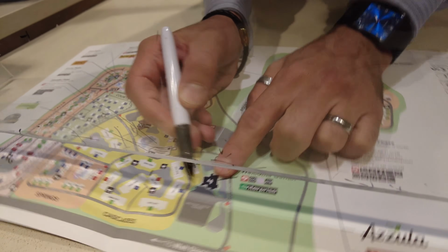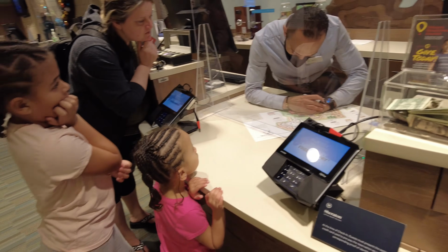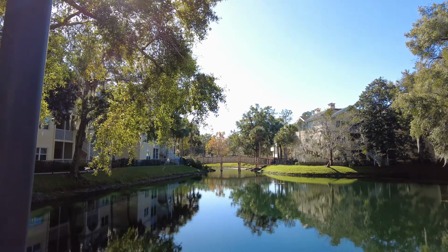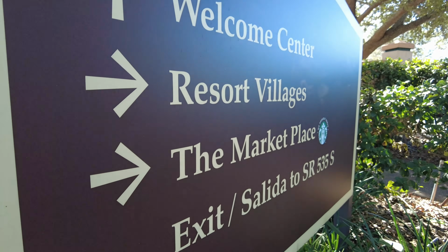Next, let's talk Sheraton Vistana Resort Villas. Again, I mentioned that most buildings here do not have elevators. This is important because it would limit the selection of villas for anyone with mobility issues or who just didn't want to deal with the stairs to first floor units only.